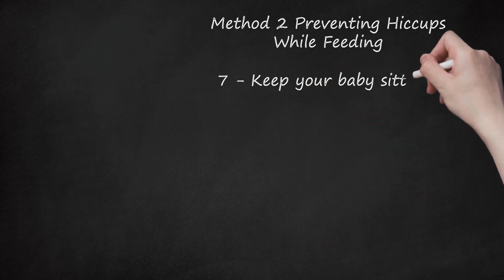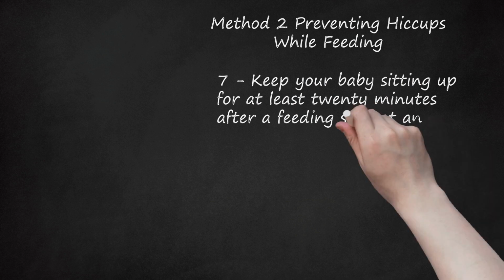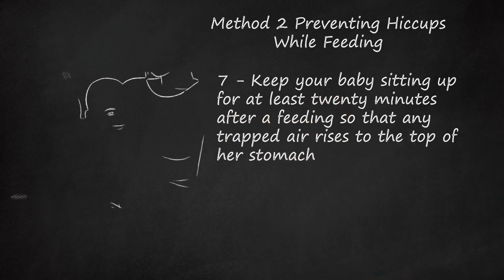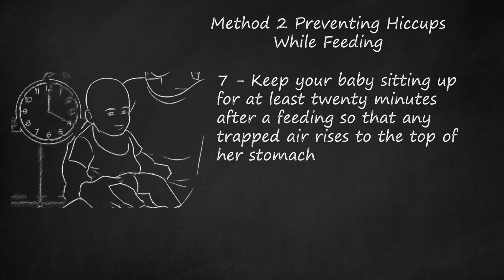7. Keep your baby sitting up for at least 20 minutes after a feeding so that any trapped air rises to the top of her stomach. This will relieve the pressure on her diaphragm, allowing her to burp and release the gas.